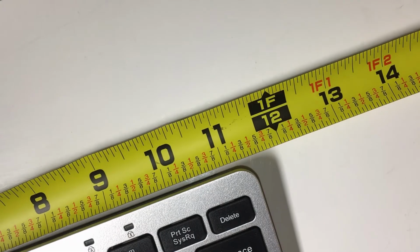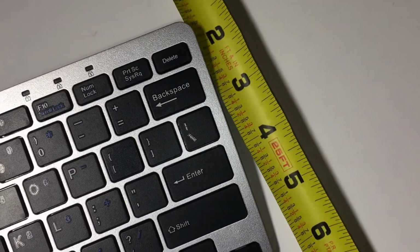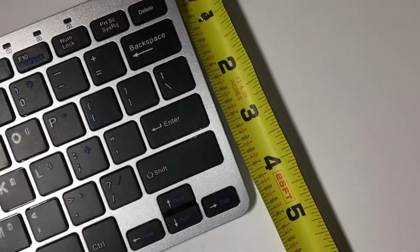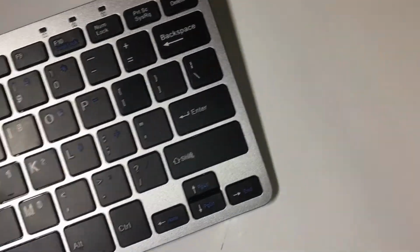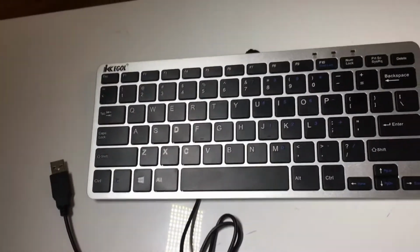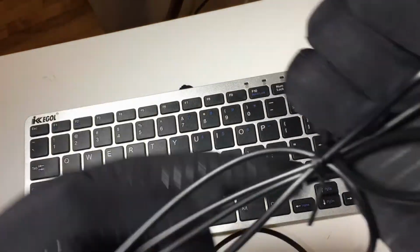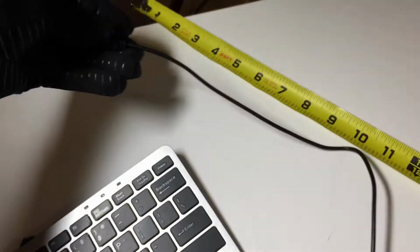iKKEGOL mini USB slim wired 78 key small super thin compact keyboard for desktop laptop PC Win 7 Mac, black with silver. Product description: color silver and black. The super light keyboard is a perfect choice for netbook users to carry out. The mini design takes less space and allows you to use the mouse comfortably next to the keyboard.